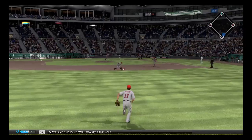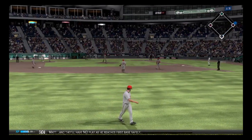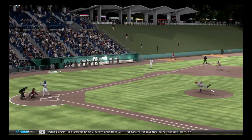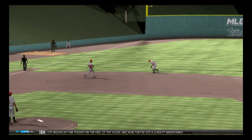And this is hit well towards the hole. Oh, and he has some trouble with it. And they'll have no play as he reaches first base safely. Well, here's another look. This looked to be a fairly routine play. Just might have hit him, though, on the heel of the glove, and now they've got a leadoff base runner.